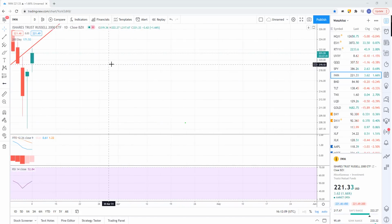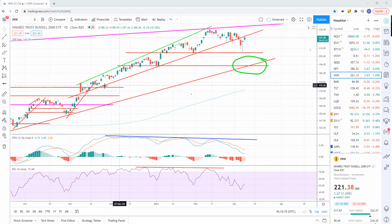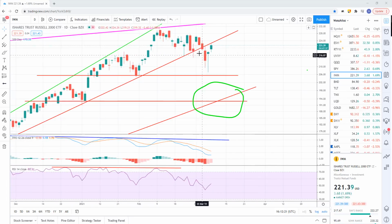We are back testing this broken resistance or former support. Now it's resistance right here. You can see this trend line on the daily. This is the trend line we were walking up. We had a reaction there, another reaction here. We broke, and now we're back testing.